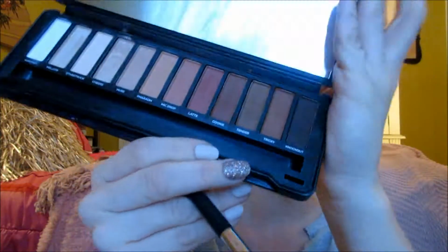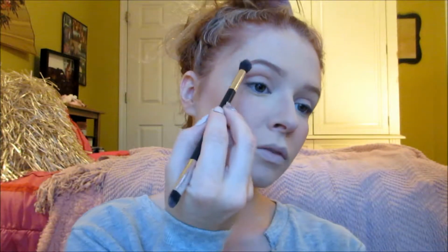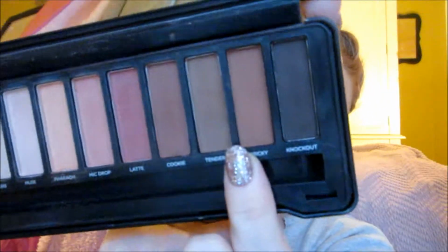Okay, so now we are going to move on to the eyes. I'm going to take my little Profusion eyeshadow brush. I'm going to go in first with my Glitter and Glam palette. I'm going to go into Pharaoh right there and put that in the crease of my eye. I'm going to blend that a little further here. I'm going to go in with Tricky right underneath that. Right there.